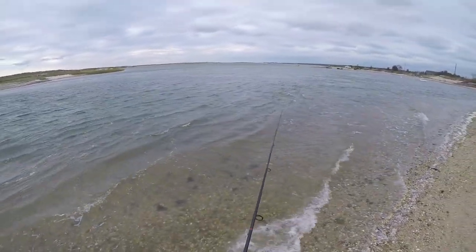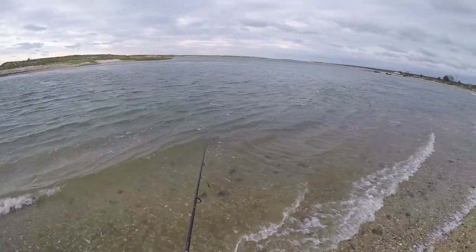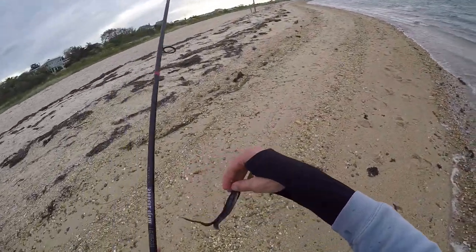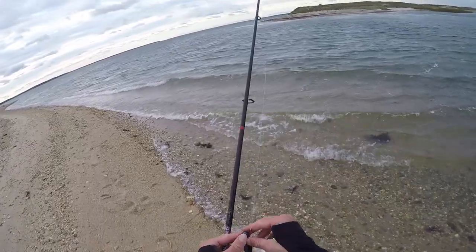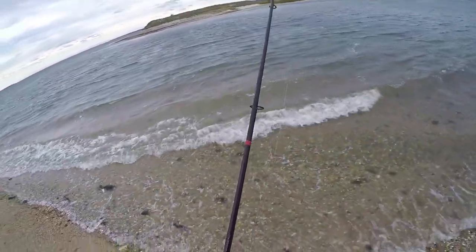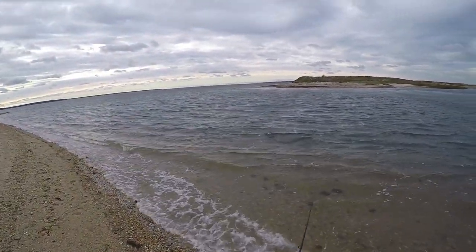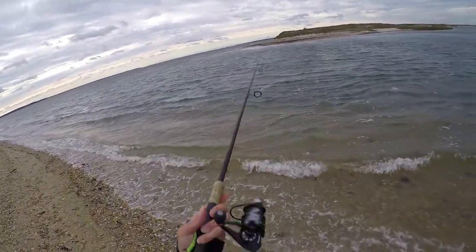That was actually kind of cool because I saw him come out of that deeper water and crush the swim bait. All right, so that gives me some confidence there that there's definitely some more fish here. Hopefully we can find a couple bigger ones, maybe borderline keeper size would be nice on this light little rod.